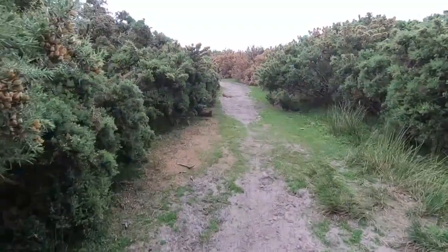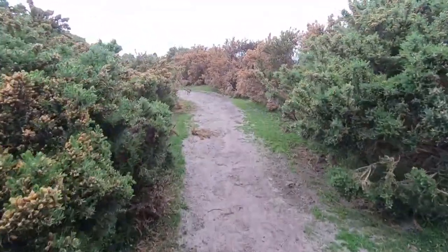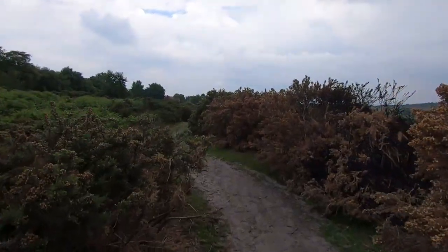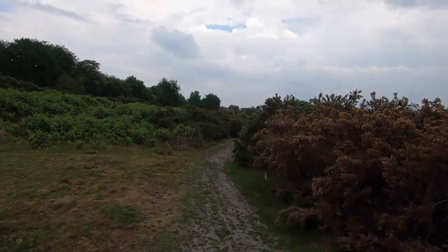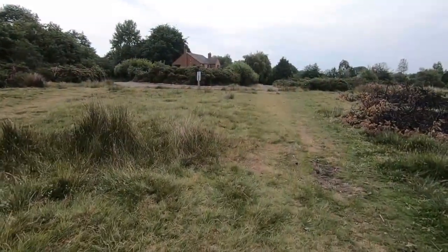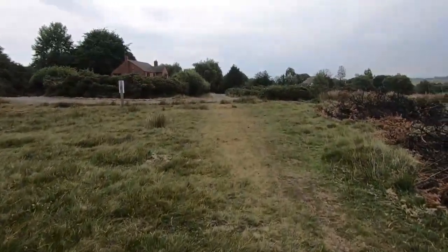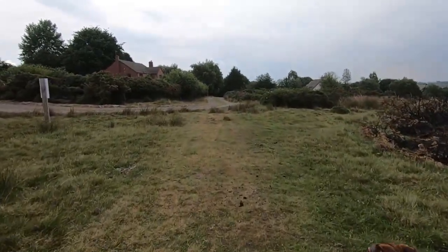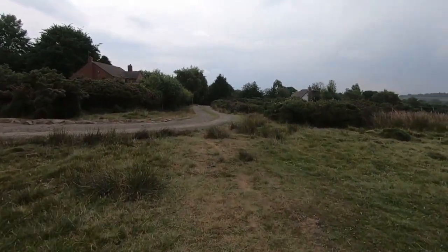Not got much of a view in these gorse bushes. Still, oh, I can see a house there appearing in the distance, which means we're not very far from the road across Catherton Common. Here we are arriving at the stone track, and we bear right, I think is the best way of putting it, and it'll bend round and head downhill.